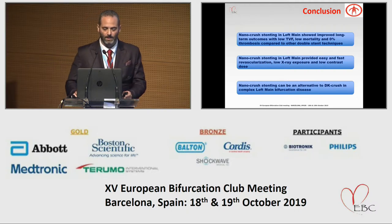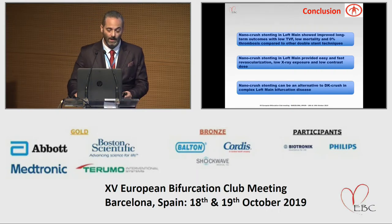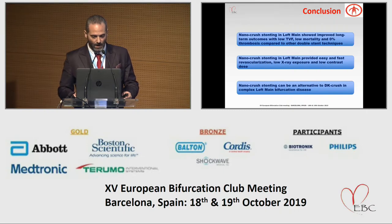I didn't show you too much, but the X-ray exposure was 50% less, and the contrast dose is low, about 120 cc on average, so very reasonable. And I think it can be an alternative to DK crush or other techniques in complex left main bifurcation disease. Thank you.